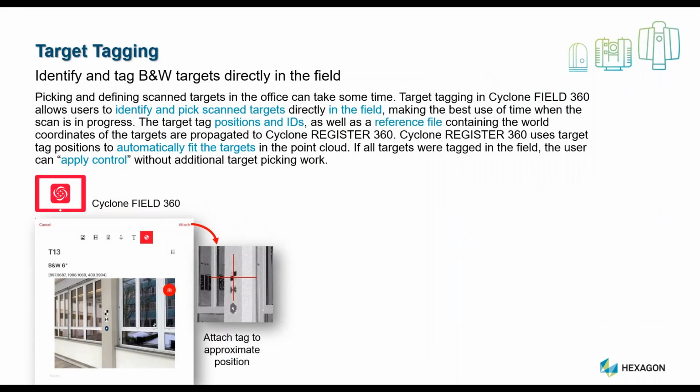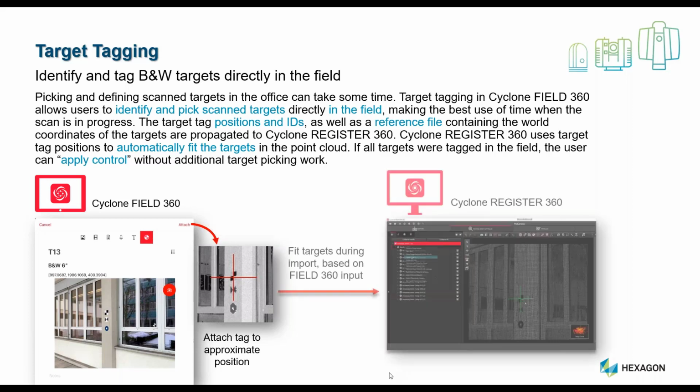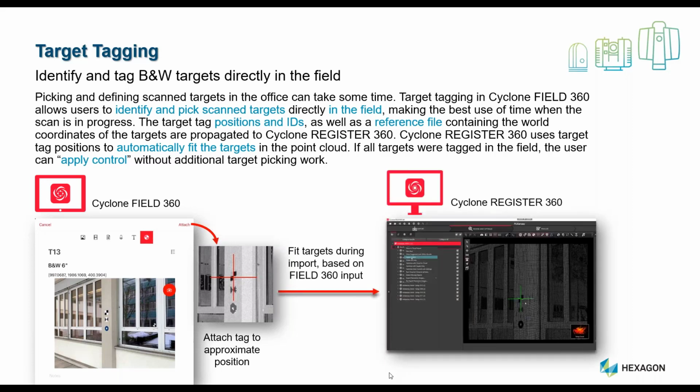This is one of my favorite functions that we've added: the ability to tag targets. So effectively you create a geotag for a black and white target. We've added this new functionality just here. You can say I want to tag a target, you tag the approximate position, and then it will use that hint within Register 360 to derive the center of the target. But you can also upload a control file to Cyclone Field 360 as well. We'll pull that through into the project, into Reg 360.